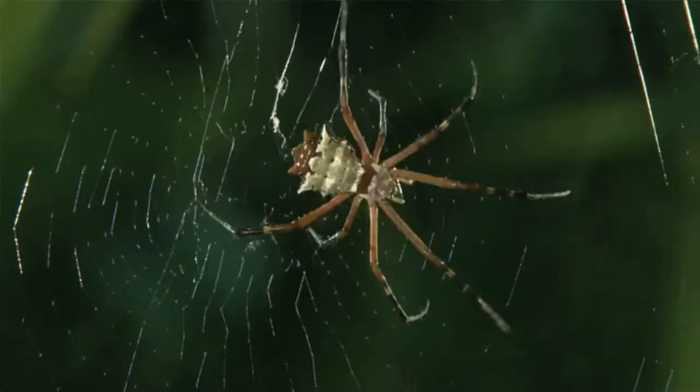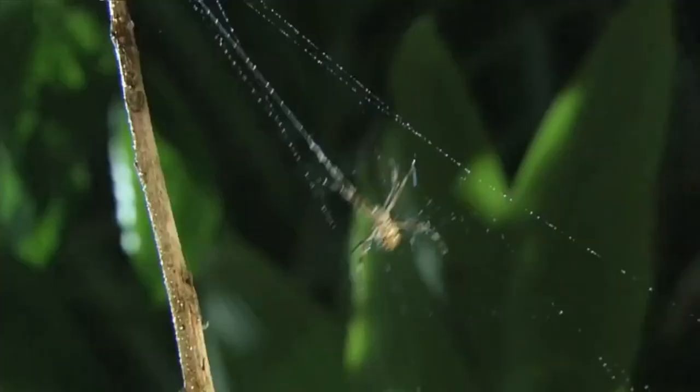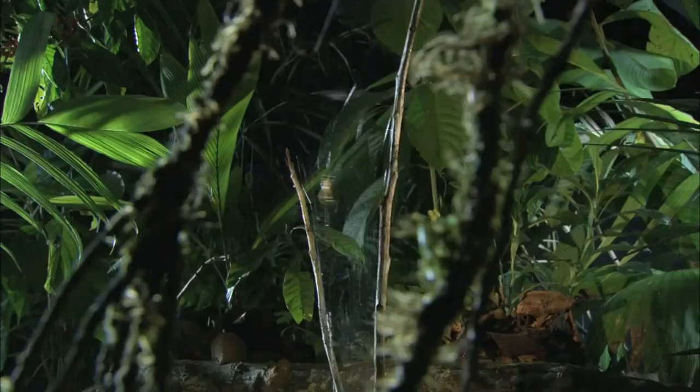Her shape and sheen break up her silhouette, making her almost impossible for many animals to see. But if there's clear and present danger, she'll adopt a bizarre defensive strategy. The silverback will start bouncing the web back and forth, adding a little bit of energy every time until the entire thing becomes a blur. It makes it impossible for a predator to focus on the spider, let alone catch it.